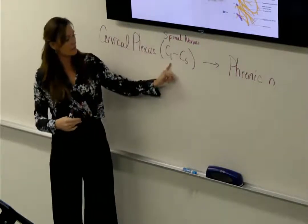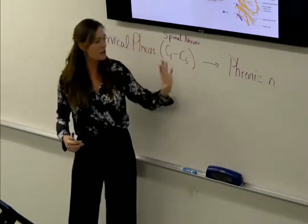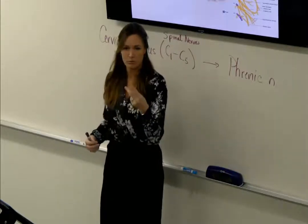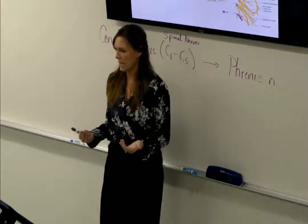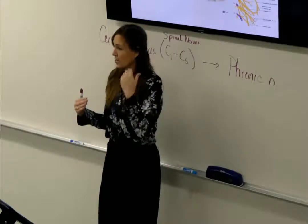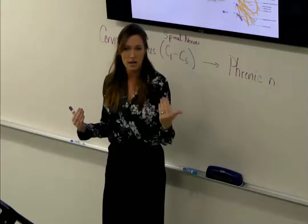Even though C1 through 5 is all of the cervical plexus, the phrenic nerve specifically has fibers originating from 3, 4, and 5. So the expression or the little rhyme, 3, 4, and 5 help keep you alive, is if you break your spinal cord above 3, 4, and 5, you're not going to be breathing long enough to survive. So that would be a death.